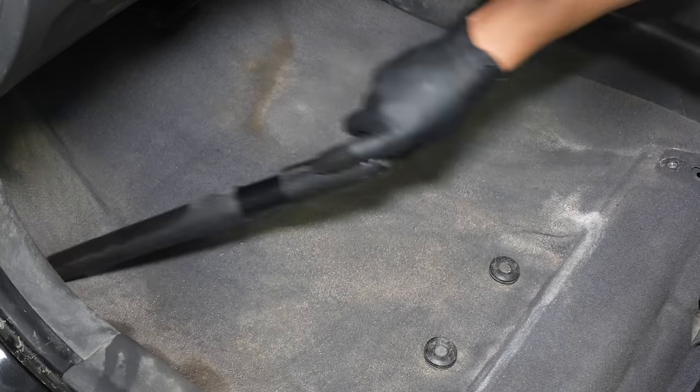Moving up to the dash, and I'm honestly not sure how a person manages to get dirt smeared all over this area. Maybe it was a pack of wild kids that did it, but either way, the mess won't take long to clean, but it does appear the plastics are a bit scratched here, so they unfortunately won't look perfect when I'm done.